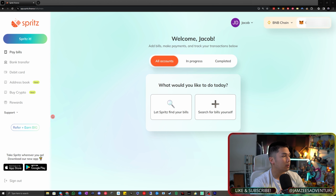You may have limited access, okay? So for example, you may only be able to bank transfer. You're not gonna have the option to use their virtual debit card. You may not be able to pay bills or even buy crypto, use their on-ramp feature. But the main thing for me, honestly, I use this for the bank transfer, okay? I do use the virtual debit card a lot, but if I didn't have the virtual debit card, I would just use the bank transfer.